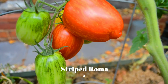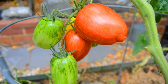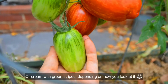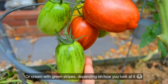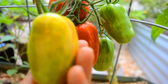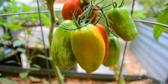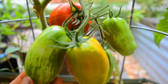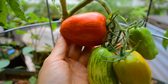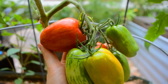Look how beautifully the striped Roma have ripened. They have different colours at all stages of their development. So you can see when unripe, it's green with cream stripes. Now this semi-ripe one is almost green and red and it almost loses its stripes. And then finally, when they're ripe, they're red with gold coloured stripes. So pretty.